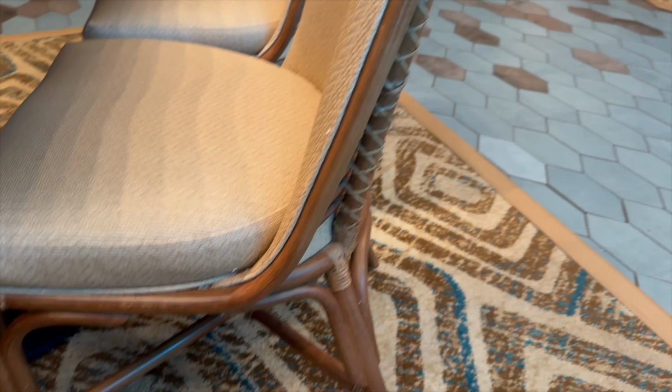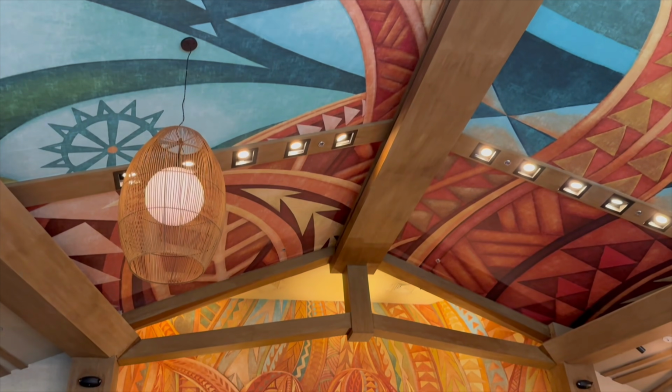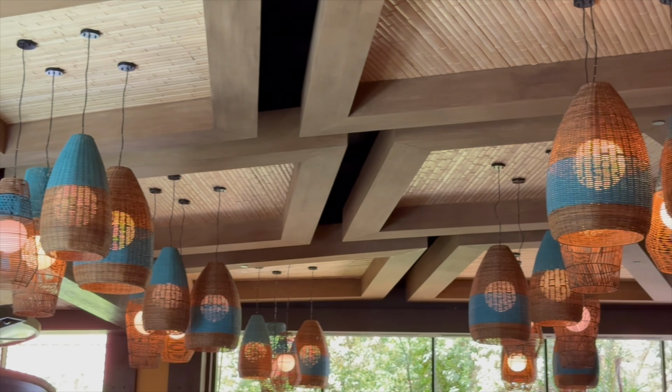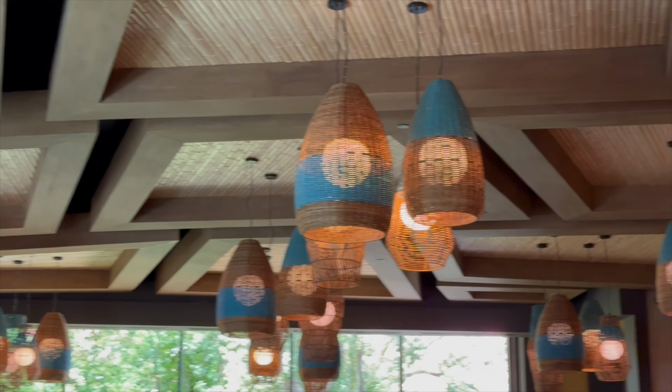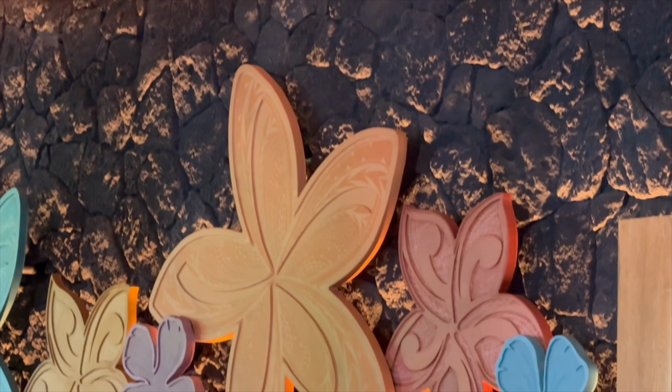So here's just kind of an overview and look around of the restaurant, and of course the theming is throughout. It's all obviously Islander, Polynesian. I think a good use of colors. I like the wood features in here. And then this accent wall on the back's nice.